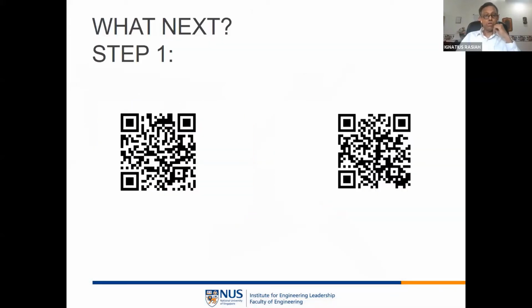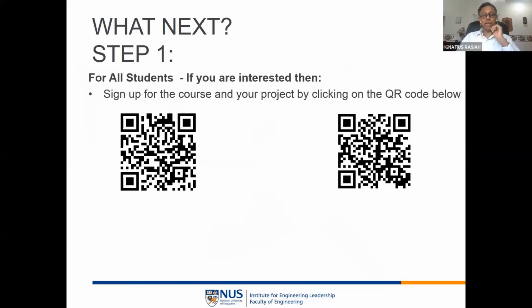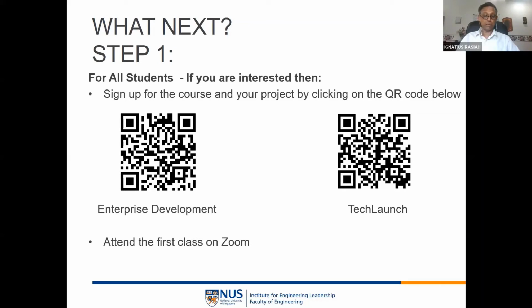So what should you do next if you are interested? The first thing is, if you are interested in enterprise development, click on the QR code on the left. If you're interested in TechLaunch, click on the QR code on the right. Both of them will lead to a website where you would enter your interests, the details about yourself, and also why you are interested in this particular course. We use that to help match you to your project, as well as to try to form teams that are truly multidisciplinary and appropriate for the project.